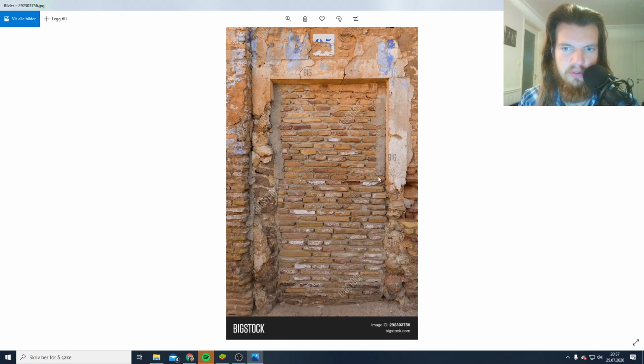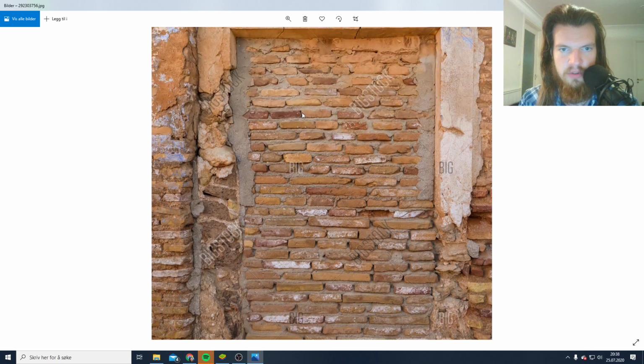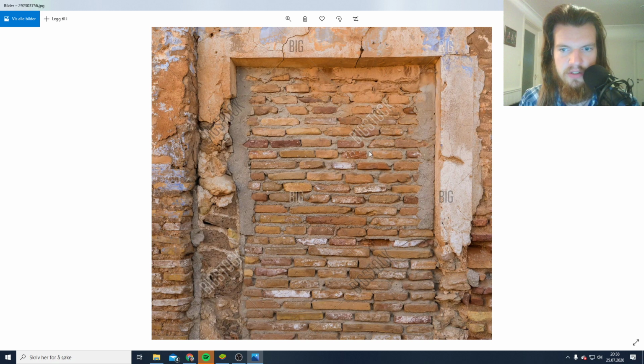And this looks like a door, so when these bricks expand like this, that's how this door must have been shut, you know? Bricks came from the side and started to expand, and now this is not a door anymore.